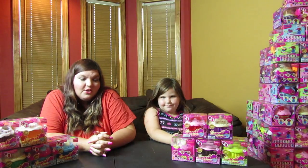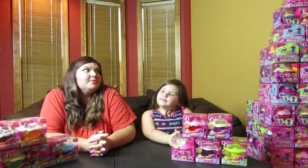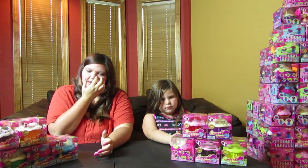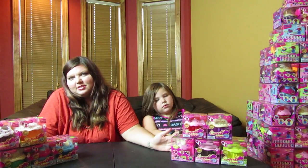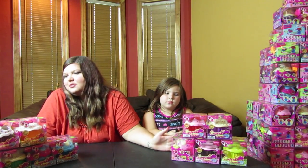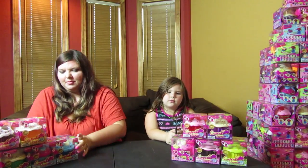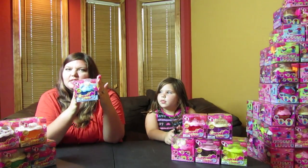So today we are going to open up 11 of the 100 and however many we have. We thought we had the whole set because there's 12 different dolls, but we only have 11. We're missing one, and I don't know if she's rare or what. These are the Cupcake Surprise Princess Edition. They are all scented.